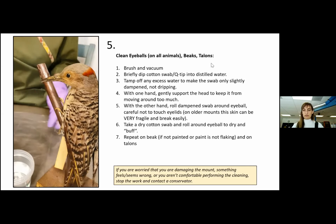After I use the wet cotton swab, I go over it again a second time with a dry cotton swab, and that takes off the moisture so that we don't get weird drying lines, but also buffs it a little bit. You can repeat the process on the beak and on the talons, the harder surfaces of these animals. But just be careful that there aren't paint layers that you risk taking off during this.